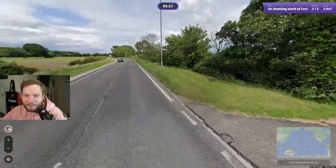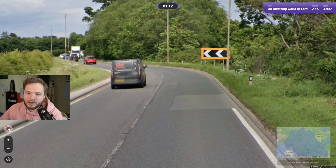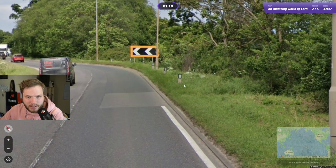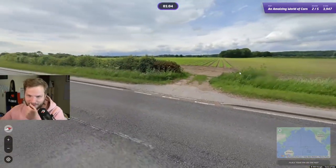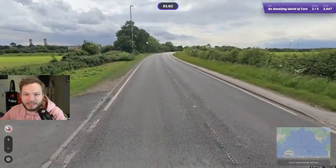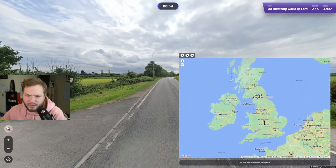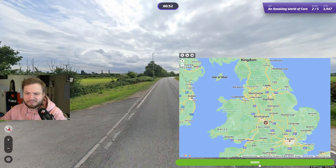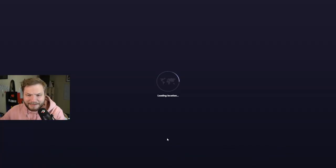Yellow back plate. Yellow back plate is right on the left side. This would be UK. Also, we have these bollards you get in UK and, interestingly enough, in Indonesia. I don't know why those two countries in particular, but those two countries have these types of bollards. I wouldn't go too far north here, just by the vibes, general feeling. Let's go here. Not bad, not bad, okay.